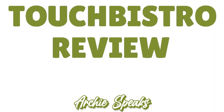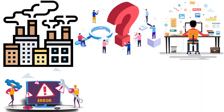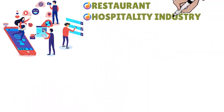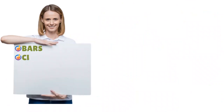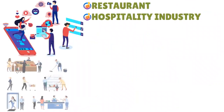So one thing you need to understand here is that when we talk about industries served, when you think about Touch Bistro, I want you to think about two things: restaurants and hospitality industry. While it's mainly suited for restaurants, the additional platform categories allow you to use it for quick service, fast casual, bars, clubs, food trucks, cafes, and breweries. As you can see, this is not a suitable POS system for retailers or e-commerce businesses. So you're not going to like it.